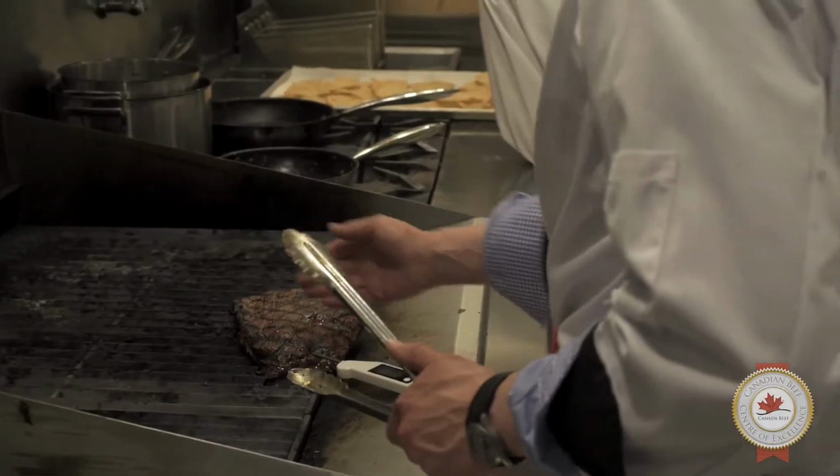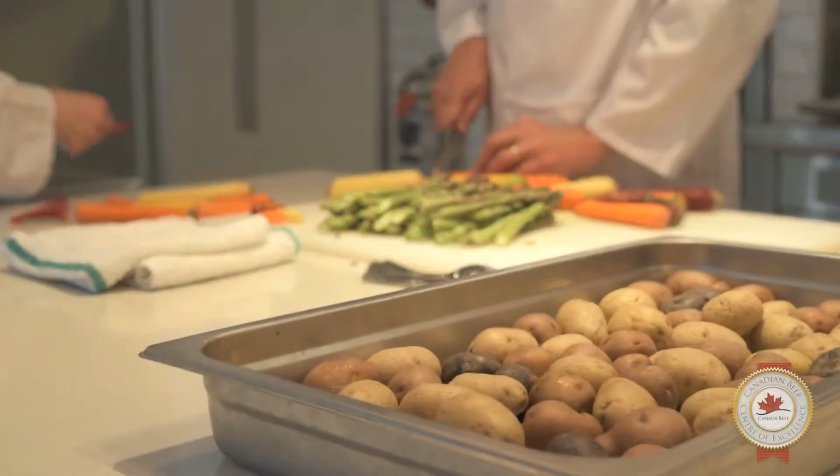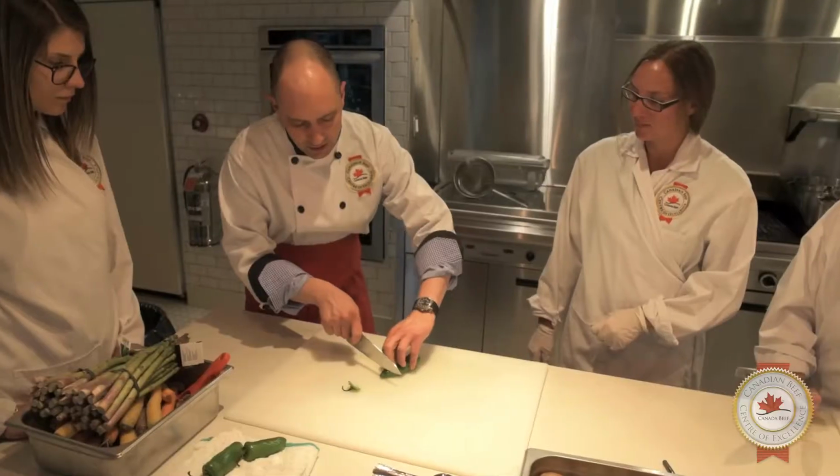I really liked learning how to grill a flank steak to get the grill marks, which was a skill I've never learned before. It was a really good opportunity to bug the chefs and ask them for all their tips and tricks. I just had a lot of fun with him too. He was super laid back, and it was awesome.